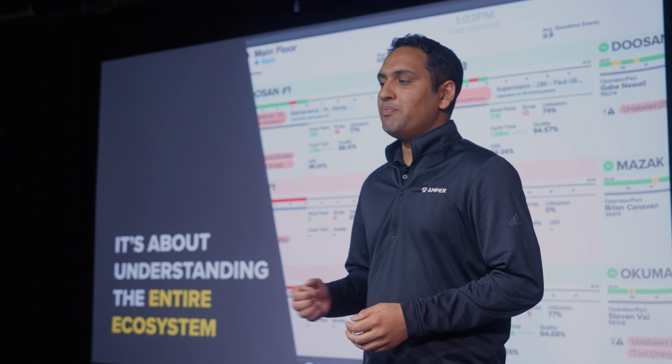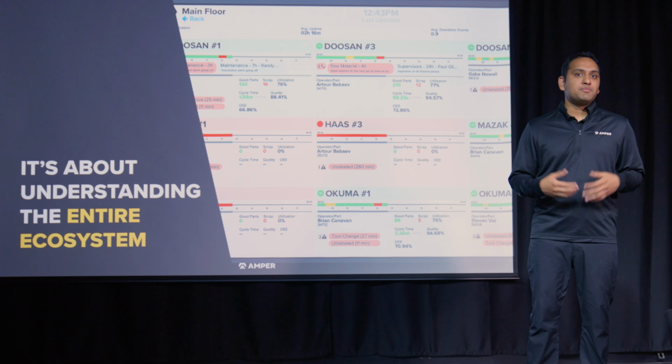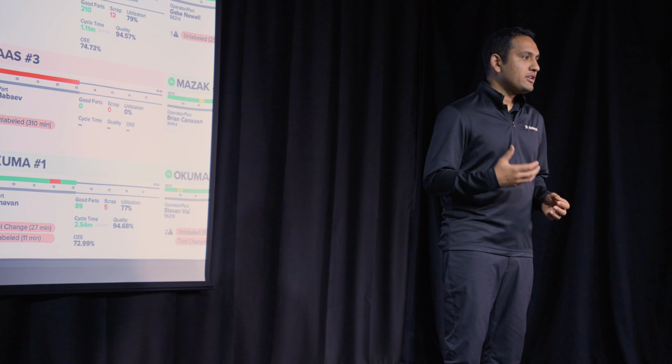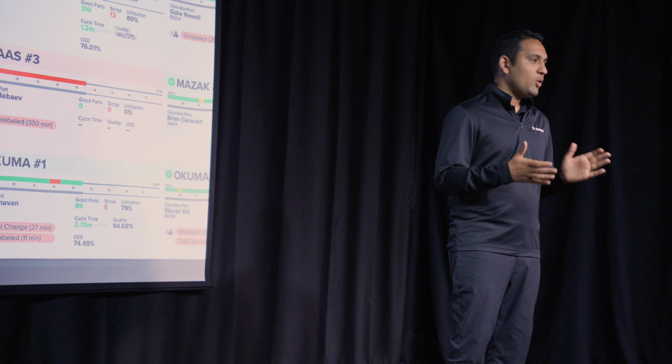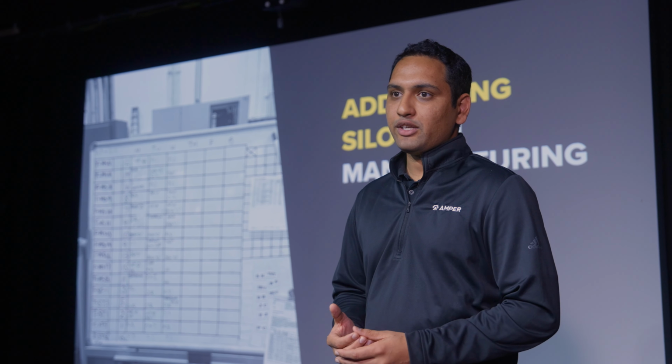While it's been exciting to see our customers succeed and get visibility to parts of the business that were completely opaque, we realized that machine monitoring is just not enough. A shop is more than just machines, and it's about looking at the entire ecosystem holistically so you can get a clear picture. And so the next evolution of Amper is all about addressing silos in manufacturing.